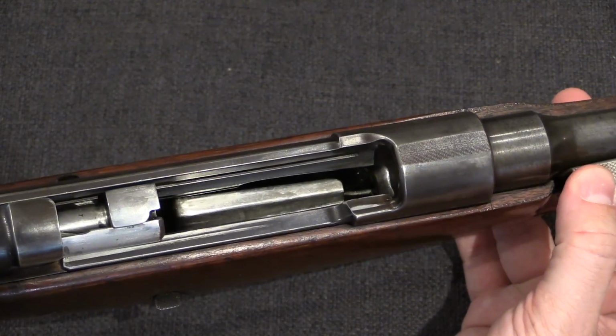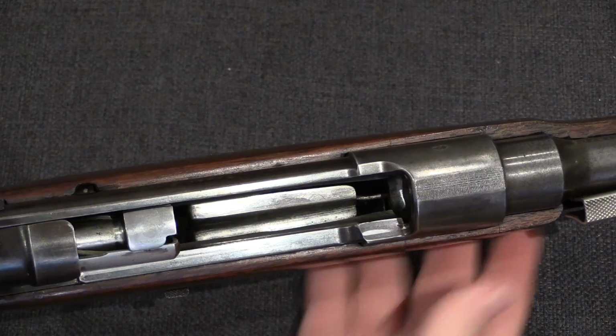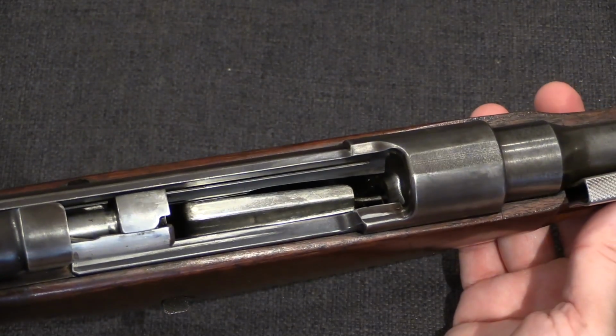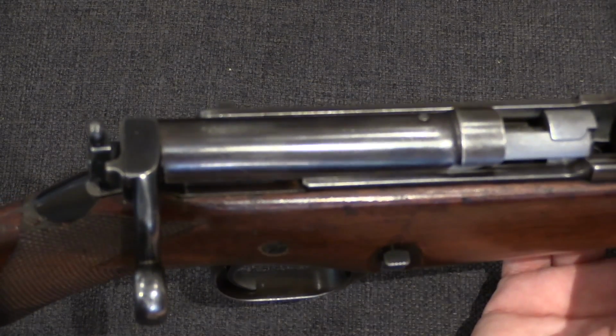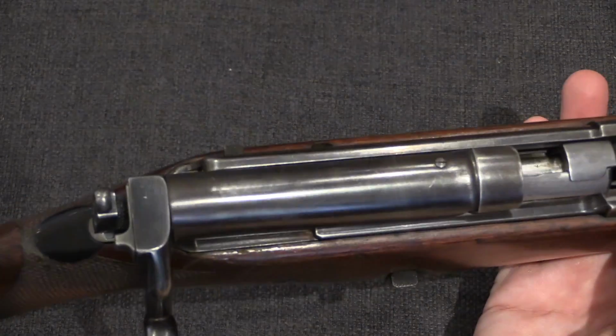You don't actually have to depress this. You can leave spring tension on the follower, put a round in and just pop it into place, or to do it more quickly, you can take the spring tension off yourself. Now, a couple of the features on this early sporting model that we will see depart fairly quickly: there is a dust cover on it over the top of the bolt.